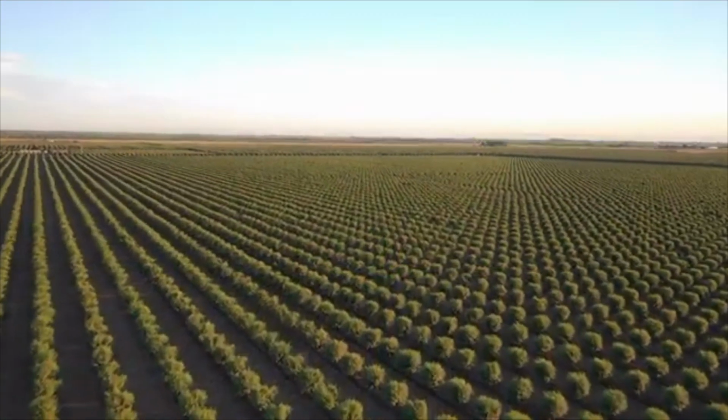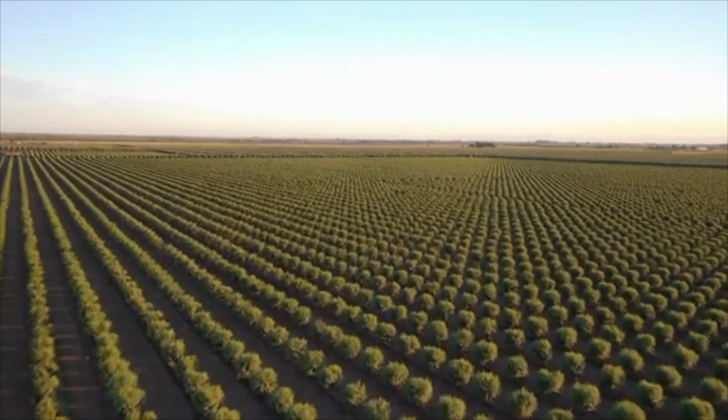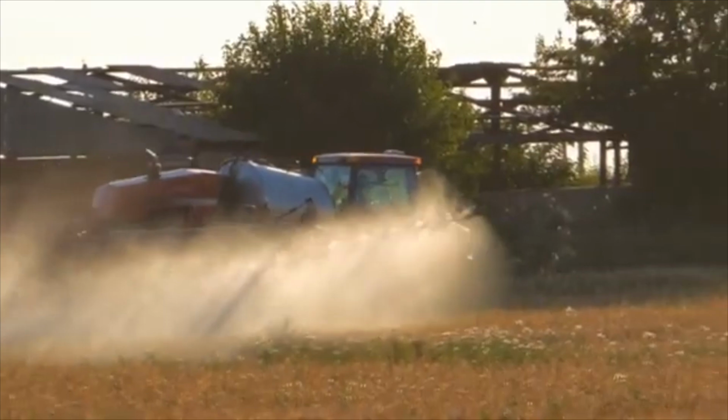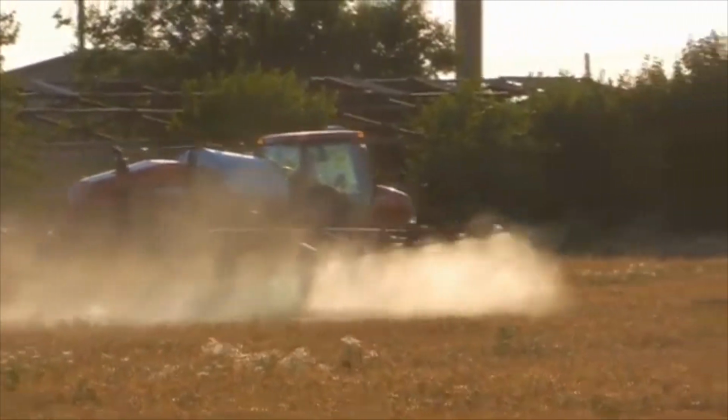On top of that, monocropping is popular within conventional agriculture, in which one crop is used to make harvesting easy and simple. Pesticides and herbicides are applied as well to help the crop grow as much as possible.